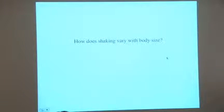Now, one of the most interesting things about biology is that diversity is the spice of life. These animals have to go from a very small size, the size of a mouse, all the way to a grizzly bear, and still figure out how to get the shaking mechanism to work at all these different sizes. It's like trying to design a washing machine that works in your pocket and works as big as your car. Let's see how they do that.